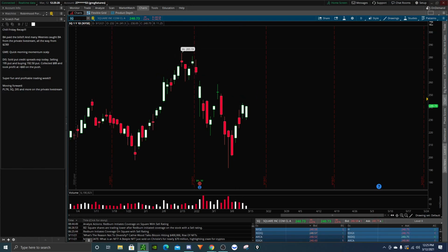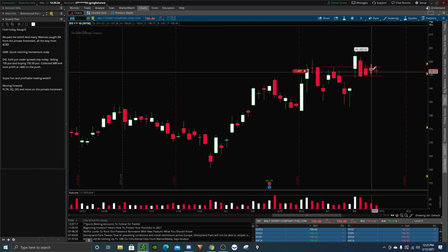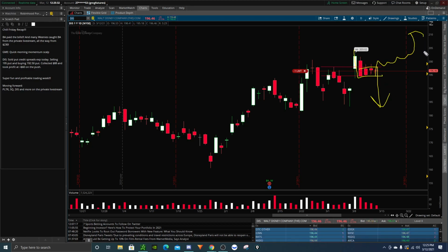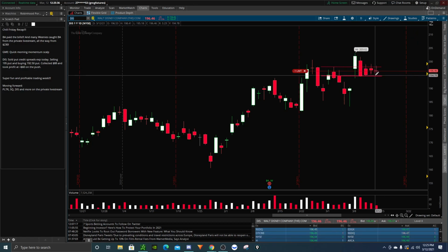And I am also watching Disney. Disney reset. We made a new high, and now we're pulling back. Is this going to be a bear flag and drop, base, drop? Or are we going to get on top of the bear flag and then start a new trend upwards on Disney? I'm leaning towards the new uptrend on Disney, but we can always break down. So just keeping an eye out on that.